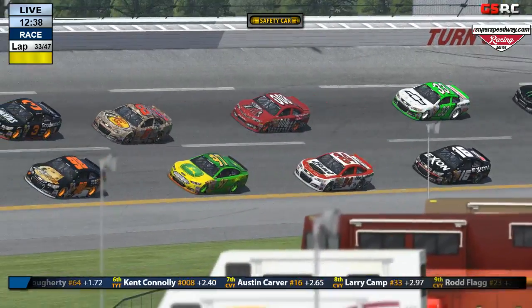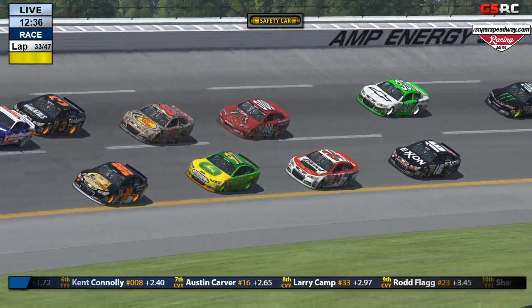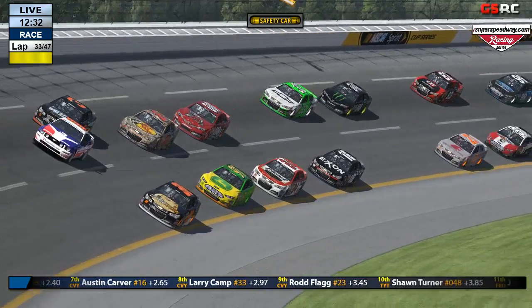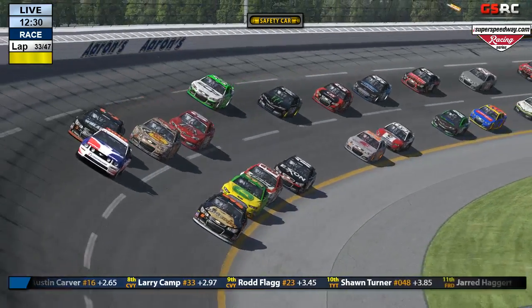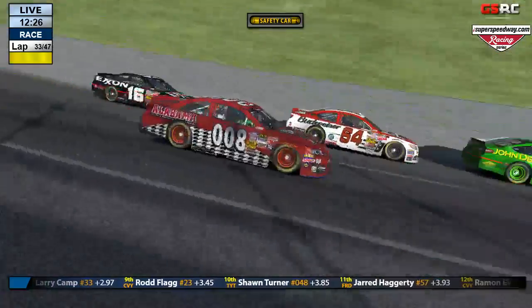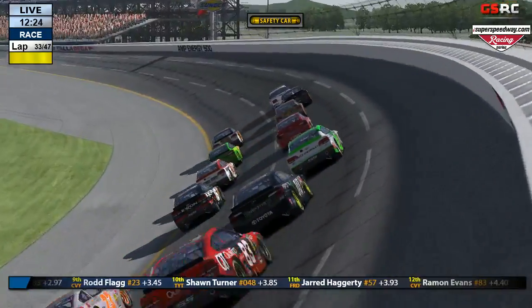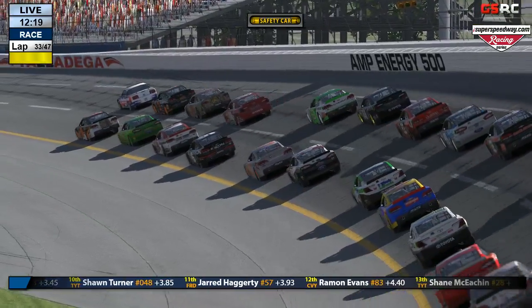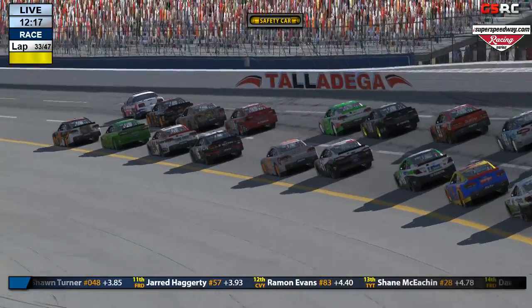We are at Talladega, and we are on lap number 34 out of 47. So the laps are winding down. The pace car lights are out. We will get a start the next time by the line, which will be very soon. We see the pace car now leading them into the tri-oval. Pace car will duck off very soon.